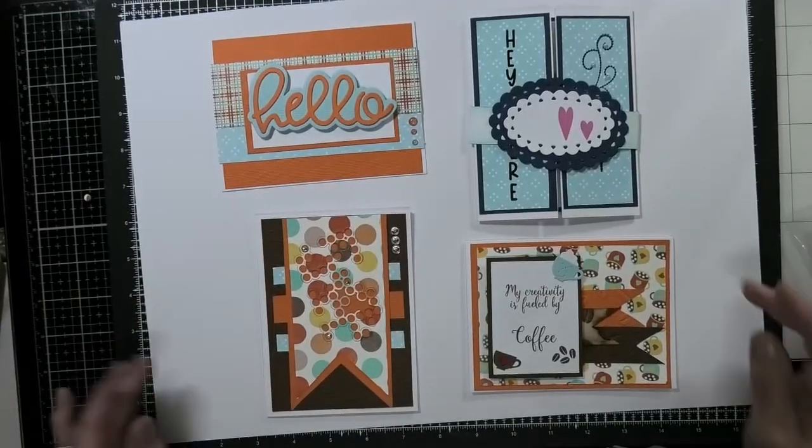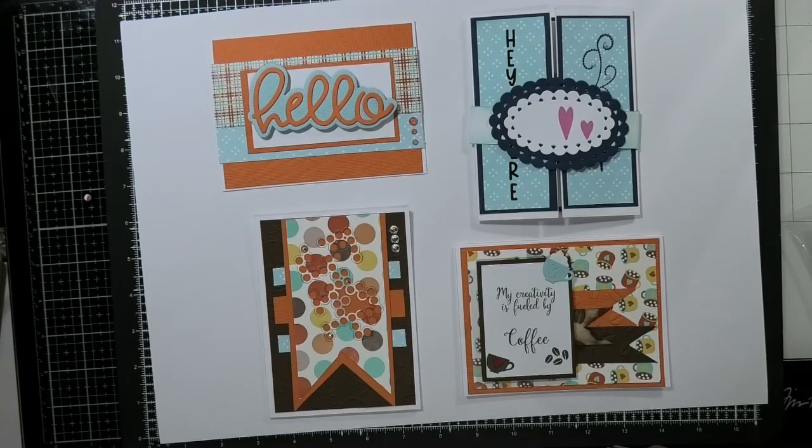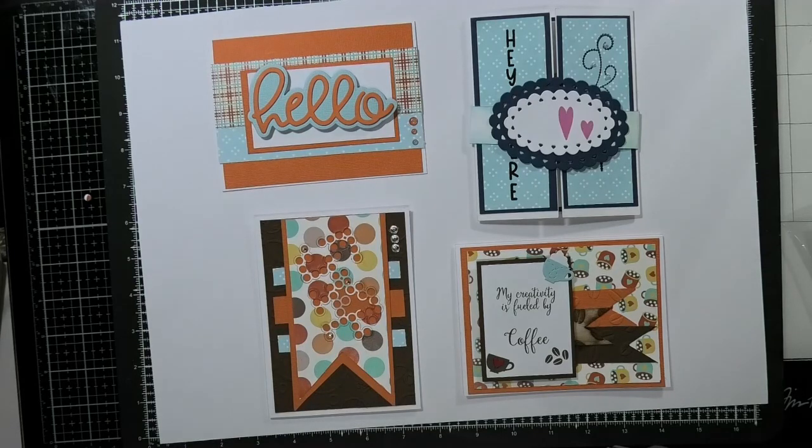Okay, so that's it. I've created the first 4 of Kendra's card challenge number 4. I've put some links below. I'll also put the links in my blog, Nikki Shaw's Crafted Blog .com, and I'll put links below the video for the paper pads and what I've used in these.